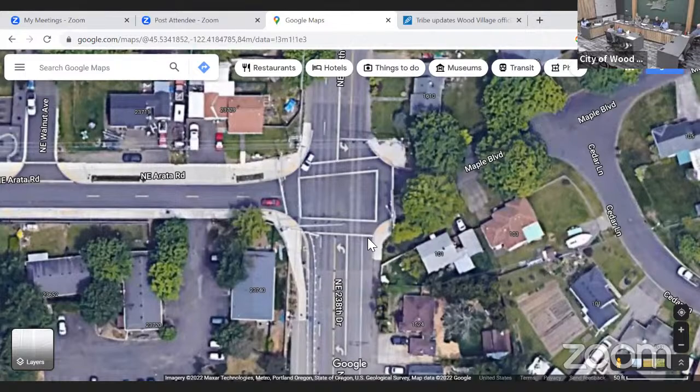When I'm coming down 238 and I'm turning right onto Maple, I can't see if there's a pedestrian crossing the street, because I just had a car pull out in front of me while coming here tonight. I had a green light and he just pulled out in front of me. I had to slam my brakes on. We will mark these ones.